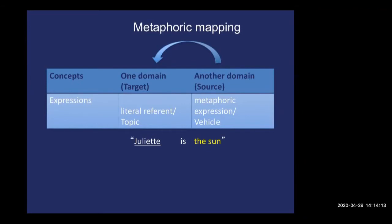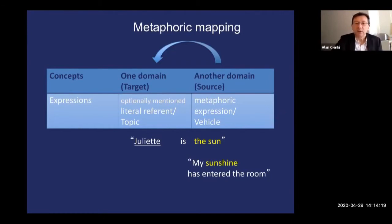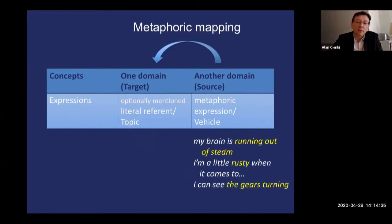If we think about it, though, we often use metaphor without mentioning what the topic is, so that the target domain is often optional in metaphor use. If we just say, my sunshine has entered the room, meaning somebody who has a cheery personality, and we know who we're talking about, we don't need to mention that person by name. And this is something that comes up frequently in metaphor use. All of those examples I just gave, we didn't mention the mind itself. It was something that was implicit. And this is a kind of trick with metaphor analysis. How do we get at what that target domain is when it's often not even mentioned explicitly?